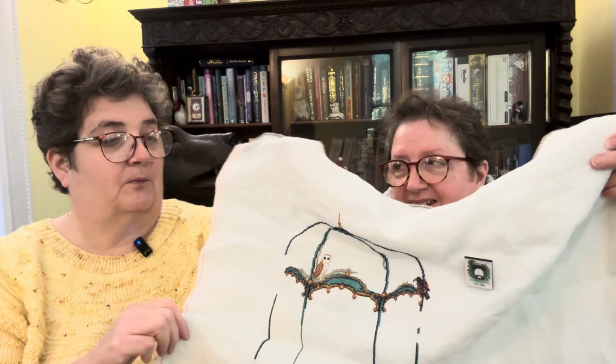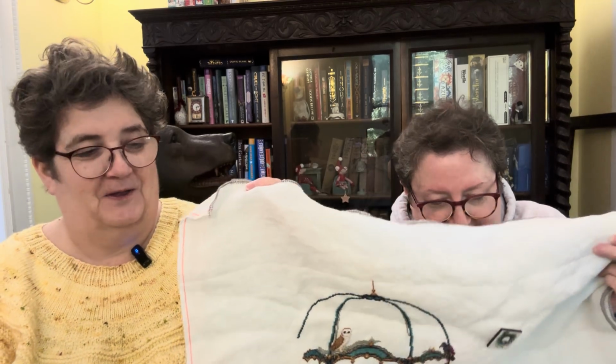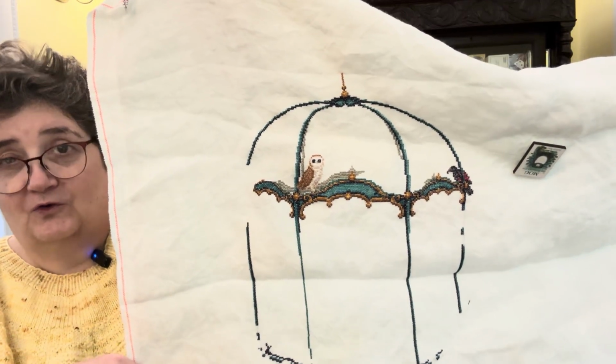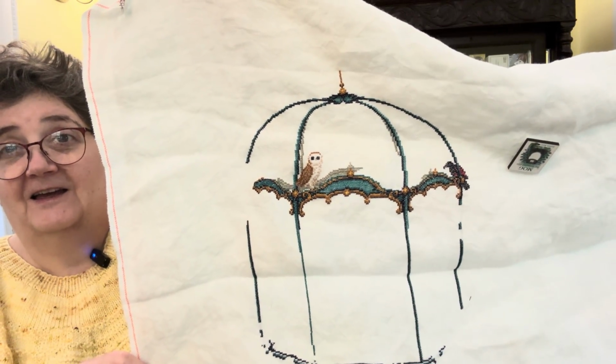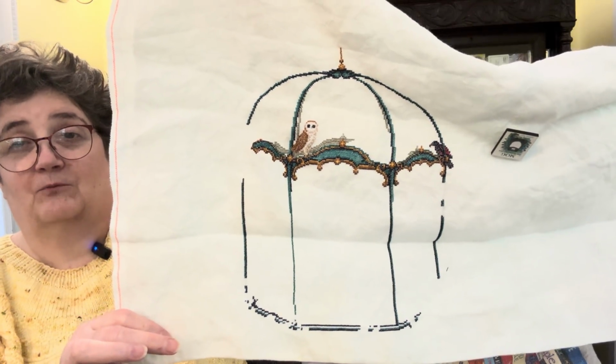I almost thought at one point that it would make sense to wait for the first birds and do the cage as you got them. But I was far enough along, I became possessed that I want it. It is absolutely gorgeous. And I love her work, so I'm really looking forward to it.